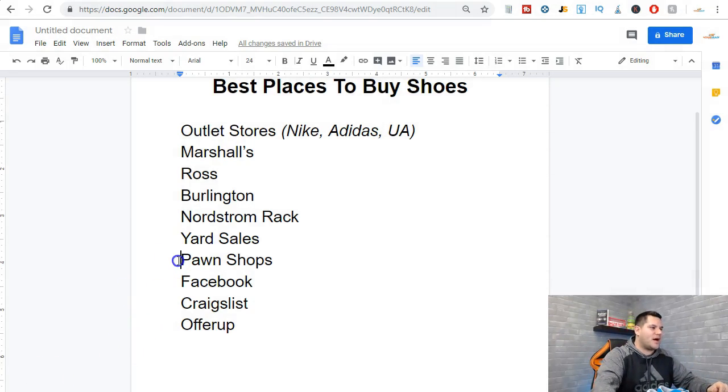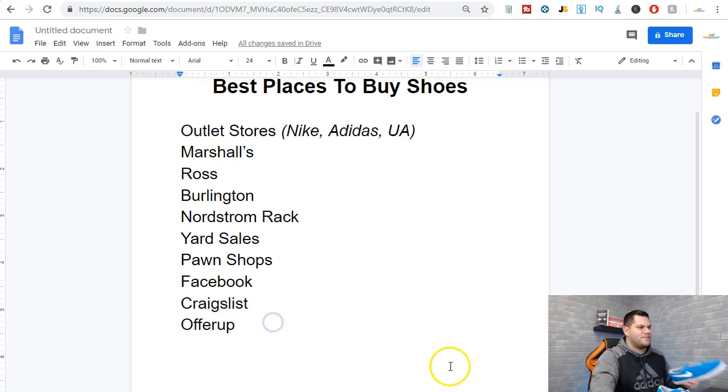So, another place, pawn shops. People pawn Nike shoes all the time. The one brand I would stay clear of is Jordan brand. Those are shoes I will not buy at a pawn shop. The reason why is because a lot of times people will sell fake Jordans, and the pawn owners don't know. So they obviously try to resell them as well, get their money back, or at least make something. So stick to Nike, stick to other brands, but do not buy Jordan brand shoes from pawn shops. Facebook and Craigslist and OfferUp, all three of those, very good places.